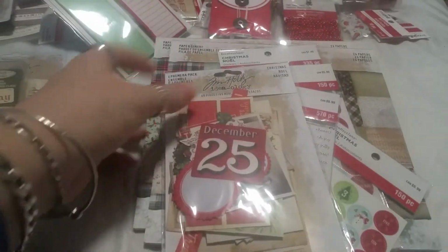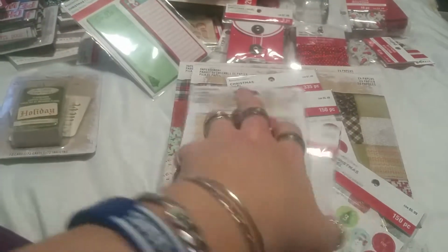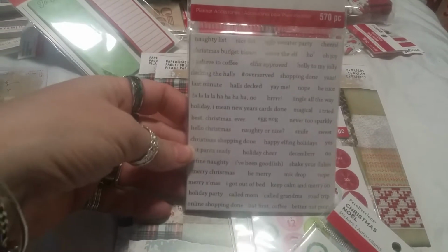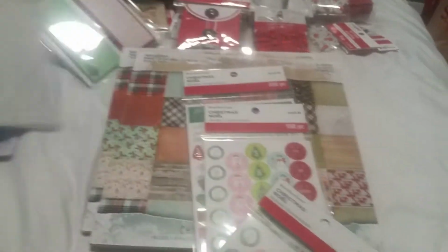Then I got his ephemera pack. They only had the one, so I picked up the one. I picked whatever was there. There's 69 pieces in here, which is pretty good. And then I got some planner accessories. These are just the stickers, little words. It says Elfin approved or overserved or decked a hall.